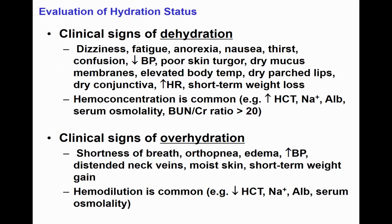And then elevated body temp, dry parched lips, dry conjunctiva, increased heart rate. What's the medical term for increased heart rate? Somebody grab a mic. I bet you know it. Please, Sarah. Tachycardia? Yes. Tachycardia, T-A-C-H-Y. Tacky.